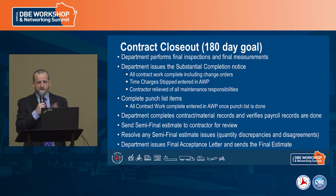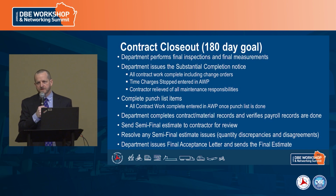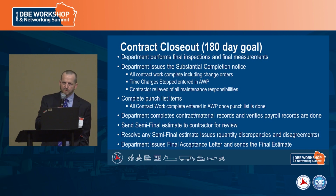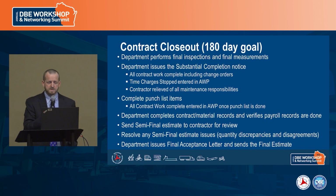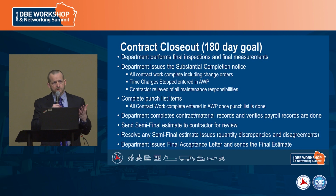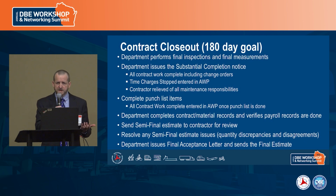And then let's just say that all goes really smoothly and everybody has a great time and we build a great project. Then we got to do some closeout. We got to make sure there's final payments, that we have all the proper documentation to put in our files. And we have a 180-day goal, so basically a 6-month goal from substantial completion. So when we are substantially complete with the project, we're going to shut off contract time. And then we're going to do some final inspections, final measurements. We're going to issue a punch list to the contractor.